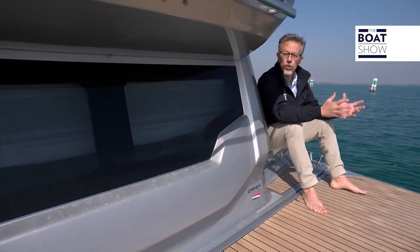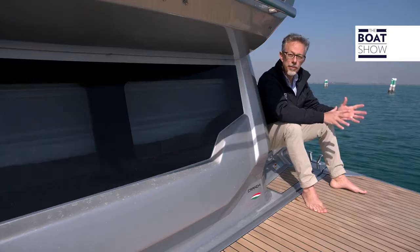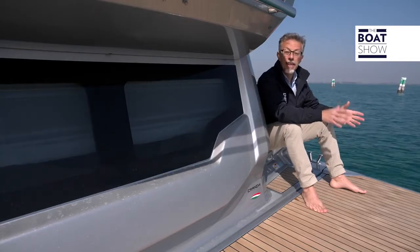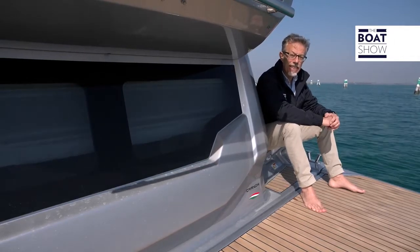These windows are great to bring a lot of natural light into the seaman's cabin, and this small Italian flag reminds us that the Cranchi and Monzino families, who own the company, value the Made in Italy very much.